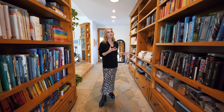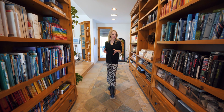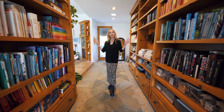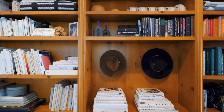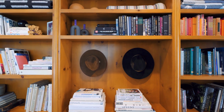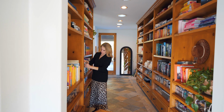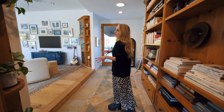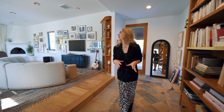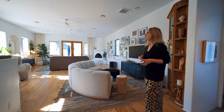Again, these shelves, it's probably not exactly what I would do, but after living here for a year and a half and putting all of our books in and styling it, it's a really cool feature, and I have accepted the color for now, and I feel pretty good about it. And this library hallway actually leads into our bedroom, which is a really interesting design challenge.